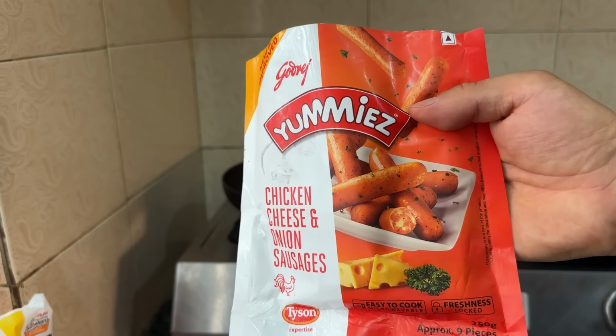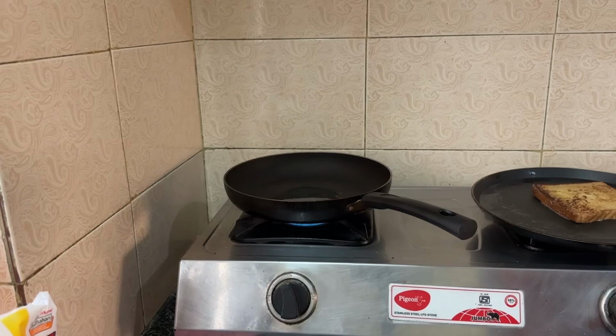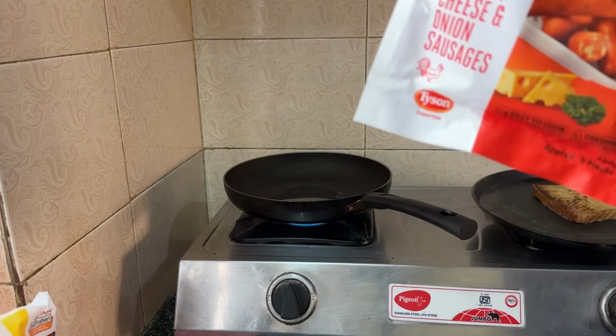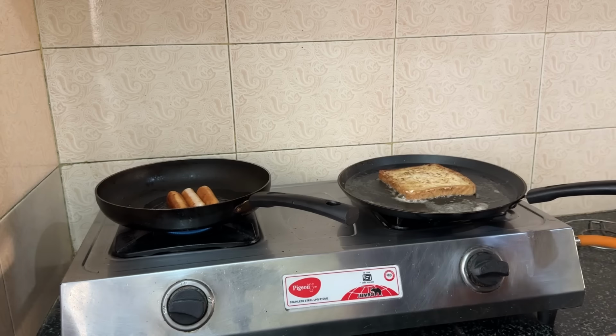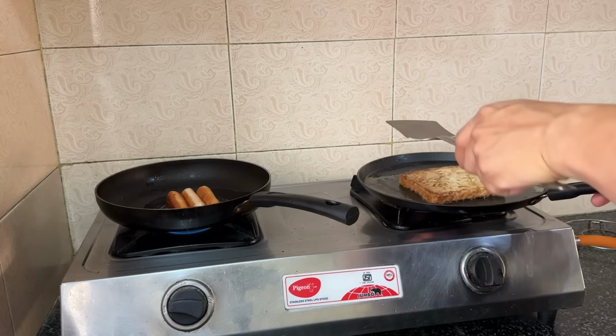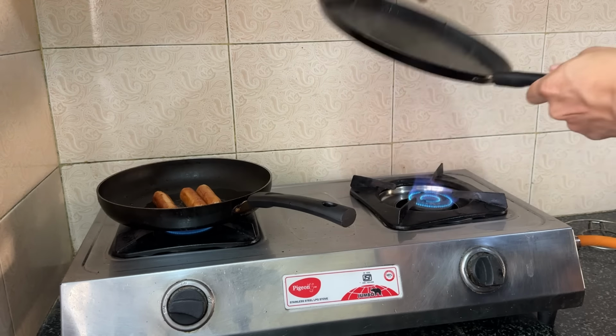This is my favorite type of sausage, chicken, cheese and onion. Tastes really really good. So I'm gonna have this sausage now along with the bread. Okay, let's try doing some stuff.